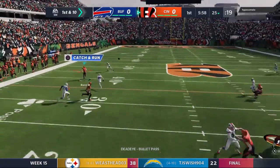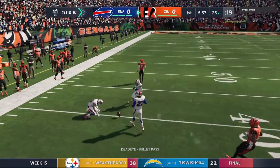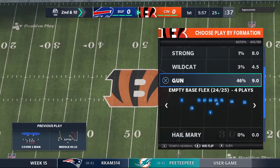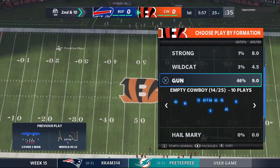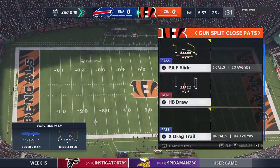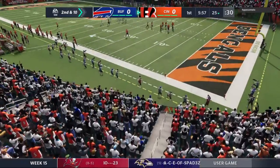They will throw on first down with Burrow, and this will be incomplete. Physical play on the football there, and it's second down. As his old brain remembers, when I see 5 wide receivers on the field as a defender, I know the ball's coming out hot. They expected it and got there and popped it free.